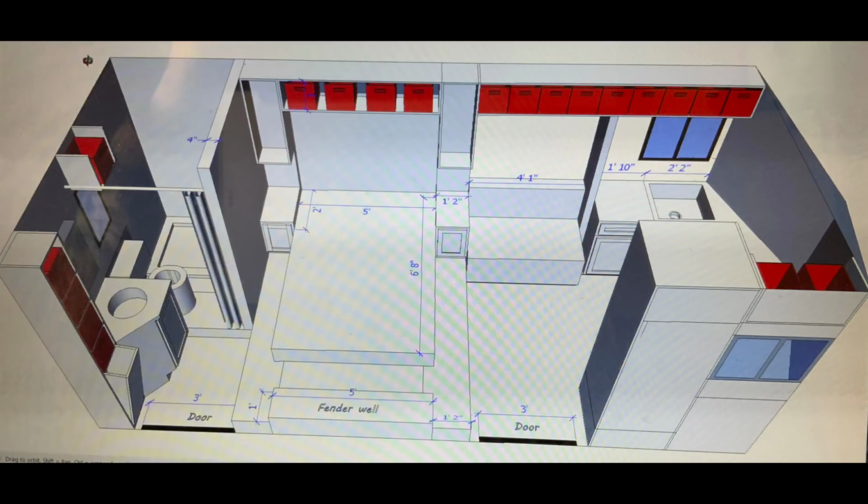And then we'll have a small landing, of course, that comes across. And there's reasons for that as well, because we've got a fender well over here that we're going to have to deal with as well. But an ankle buster. Yeah. That's what I call it. So, and here again, it's just more storage right there.